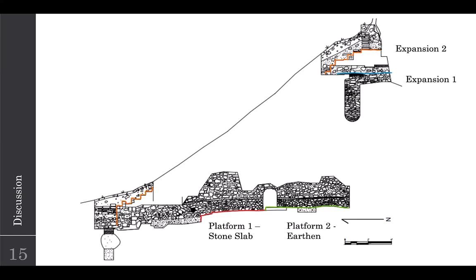So the subsequent expansion raised the height of the watchtower by erecting a masonry structure at the top of the pyramid, which again provided the Atalaya greater visibility. At this point, they abandoned the northern structure and now they're really just focusing on threats to the south. So this substantial height really transformed the pyramid.